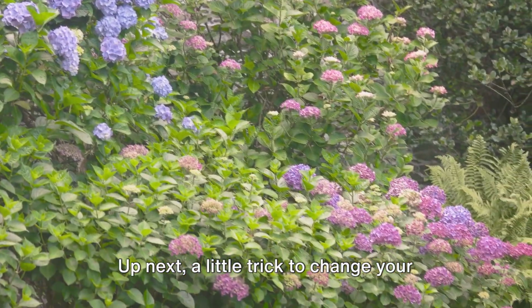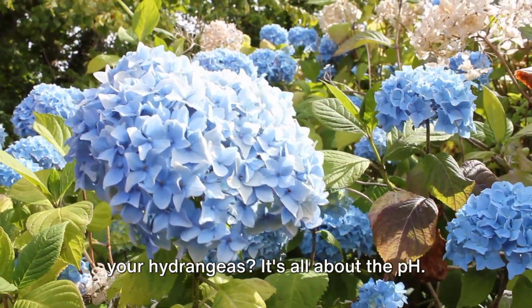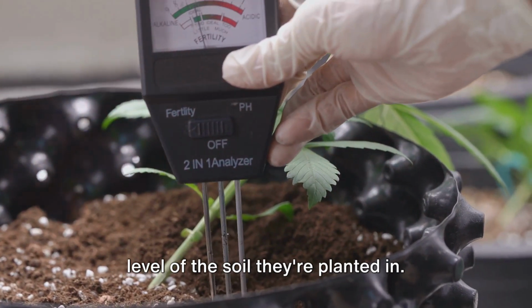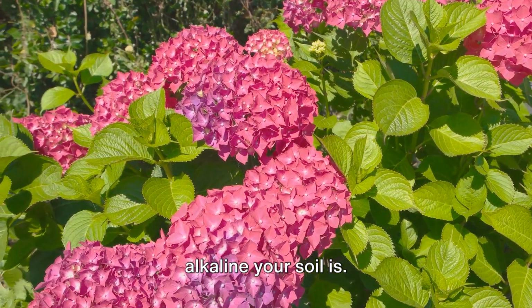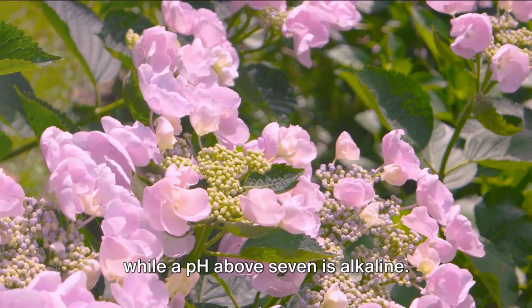Up next, a little trick to change your bloom colors. Did you know you can change the color of your hydrangeas? It's all about the pH. Yes, you heard right. The color of hydrangea blooms is determined by the pH level of the soil they're planted in. So how does this work? Well, in simple terms, pH is a measure of how acidic or alkaline your soil is. A pH below 7 is considered acidic, while a pH above 7 is alkaline.